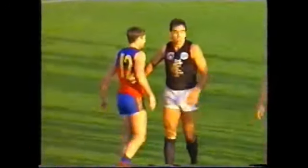High, short of the goal square. Exel's there. Dean over the top. That'll be a ball up within about 15 metres of goal. The Lions back in attack.